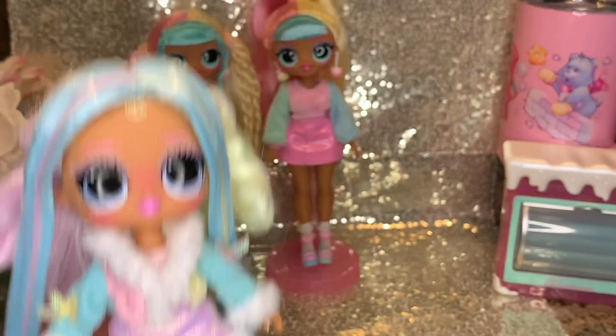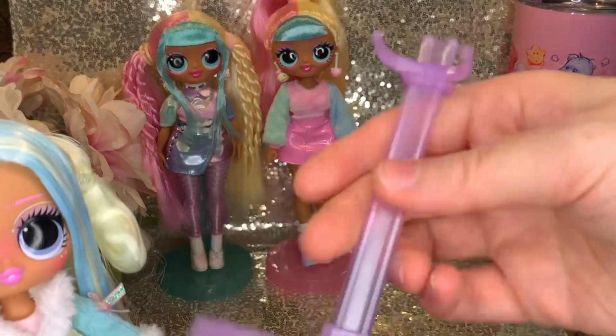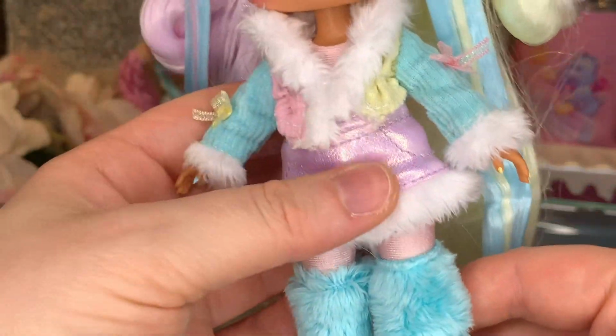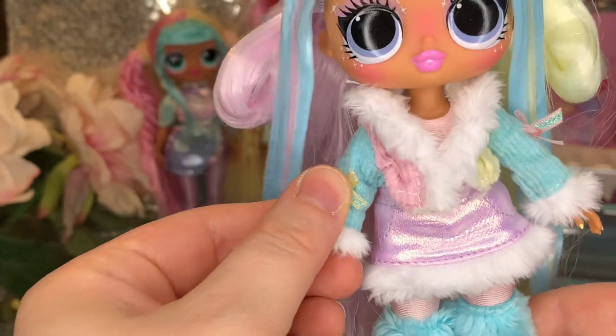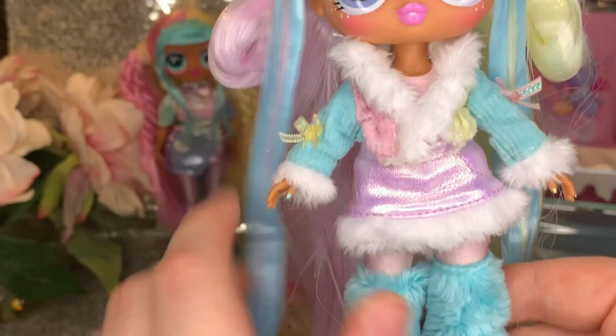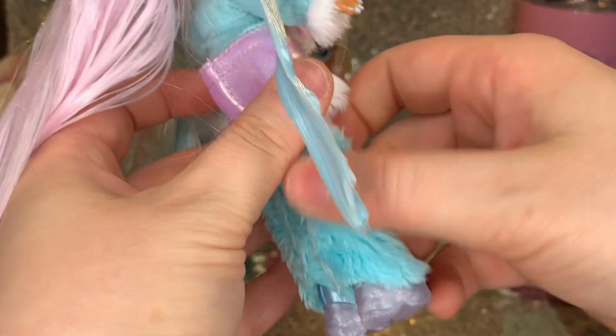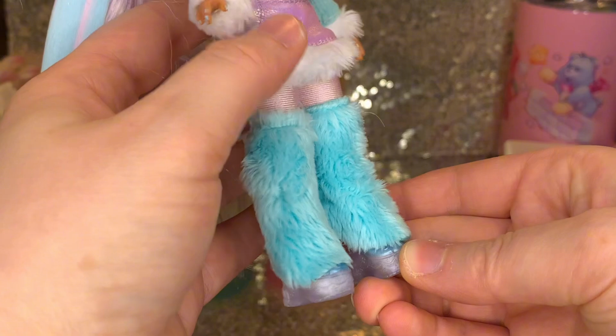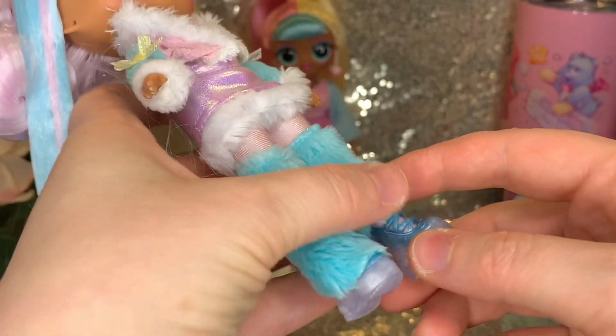I don't think she comes with a doll stand. This is one that I had from a different tween that I wanted to use for her. I love her jacket. I just love these pastel colors. The leg warmers were really pretty much what sold me on her. They remind me of Bratz Wintertime Wonderland.